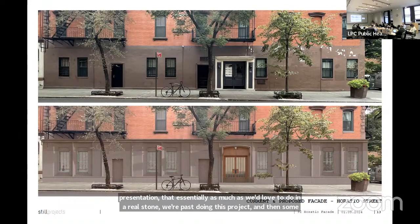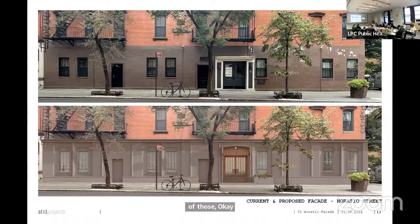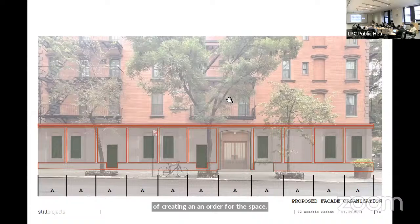So in this design, which we think accomplishes our goal of creating an order for the space, we've found a vertical rhythm that happens to work with these windows here. So in creating this vertical rhythm, we're calling back to the bays of the storefront that originally occupied parts of this building. It also, as I said, helps to organize the haphazard placement of these windows and doors there.